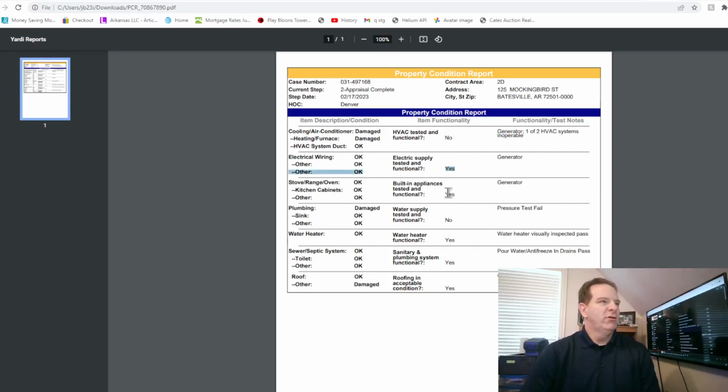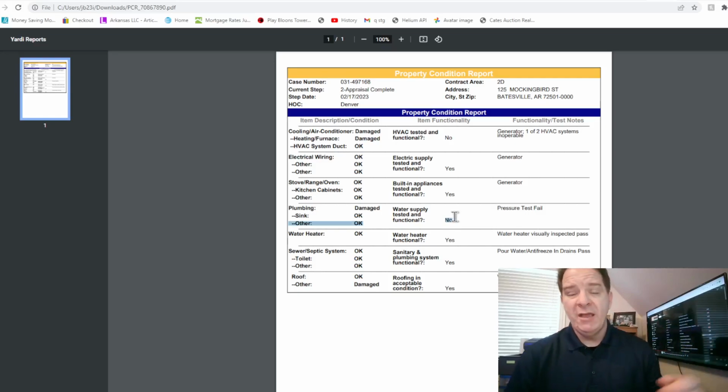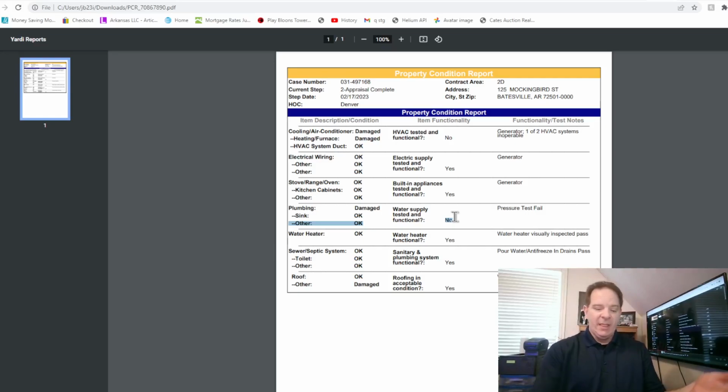Electrical works, stove, range, plumbing, those work. Pressure test: it failed a pressure test. So there was one pipe broken in the house I bought. I walked in the house, saw an external pipe in the garage, so it was broken. I knew the problem. It cost $100 to fix. So a water heater works. Visual inspection means they can't rent it because there's not enough water to the house. And so this is an inspection report on the house.